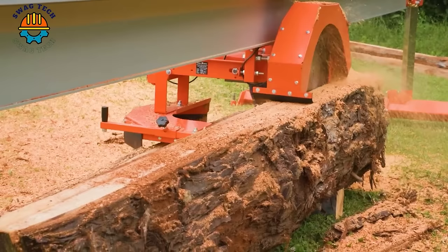This chainsaw is equipped with a noise reduction feature that contributes to a quieter work environment, addressing concerns related to noise pollution in both professional and residential settings. This is the Pullen 82 bow saw. It was mainly used 10 years ago, but now very few people use it.